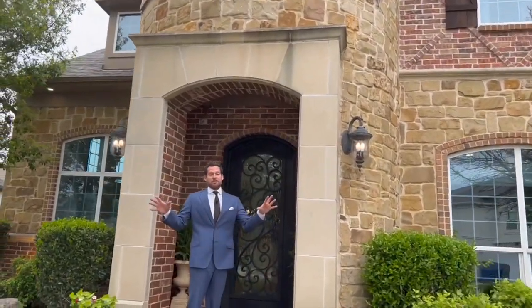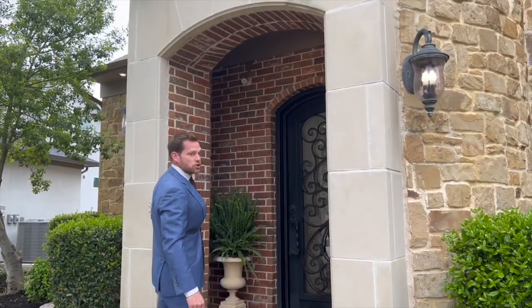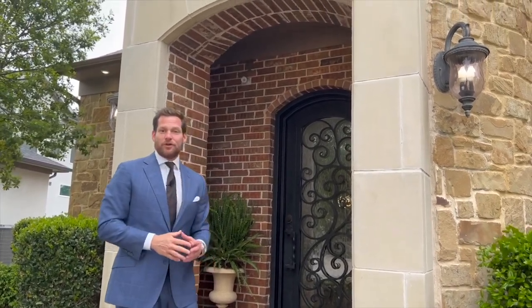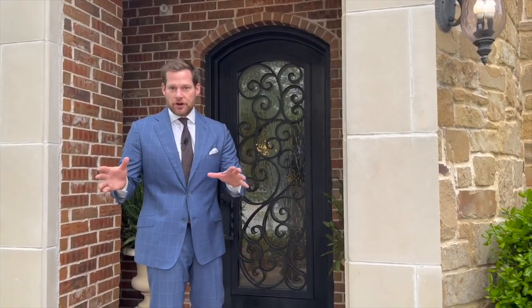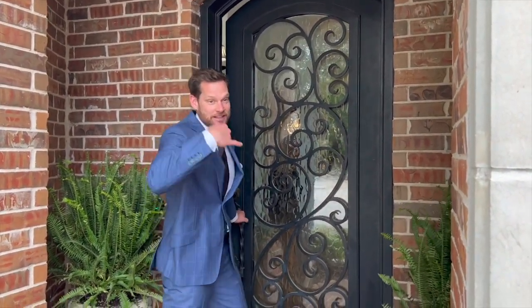Everything on this home starts on the outside. Look at the gorgeous walk-up where you have this beautiful stamped concrete pathway up to your door. You've got this sandstone archway, this brick exterior, just a beautiful elevation, and a cool castle turret feel right there. Kind of cool. You can learn a lot from a home by the front door, and here no expense was spared. You've got this beautiful iron glass door, and that baby is heavy. Come on, let's go.